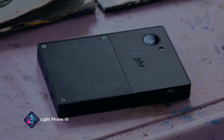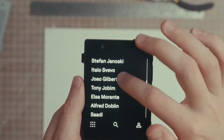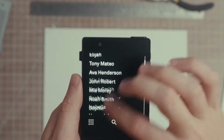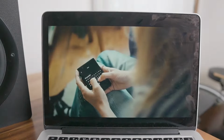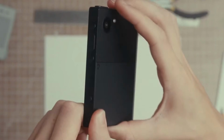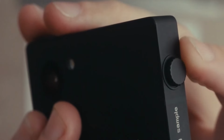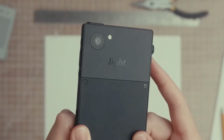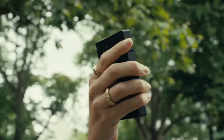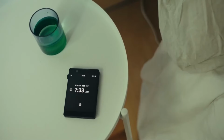Light Phone the Third. The Light Phone the Third offers a minimalist approach to smartphones featuring a black and white OLED screen that prioritizes essential functions like calls, messaging, music, and navigation without the distractions of emails or social media. With front and rear cameras, an NFC chip, USB-C port, fingerprint reader, and user-replaceable battery, it combines simplicity with modern technology. Its focus is on reclaiming time by reducing digital noise and encouraging meaningful use.